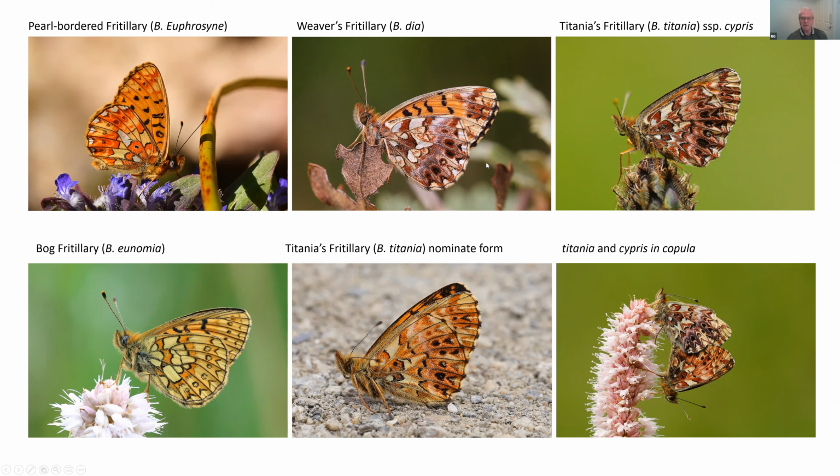Next to that, we have the Weaver's fritillary underside. Weaver's fritillary has a particularly angled hindwing, as you can see here, which is quite indicative of many of this group. Weaver's fritillary is also called Violet Fritillary for reasons of this sort of violet marbling suffusion on the hindwing here. And below that, we have the underside of Titania's fritillary, and this is the nominate form, and it also has a subspecies called cypris, which has this sort of purple marbling here, and these much darker markings.